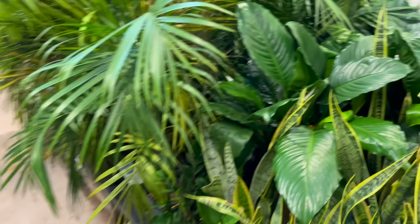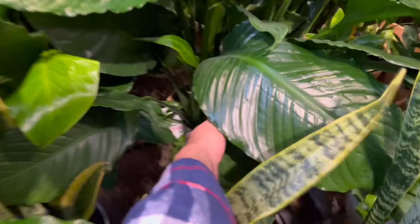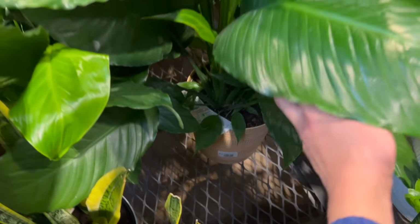So currently right now, I'm propagating a lot of my vining plants. And the reason why is because I want to hang a lot of them. Like, this year, I want the aesthetic of my balcony to be vining plants, period.